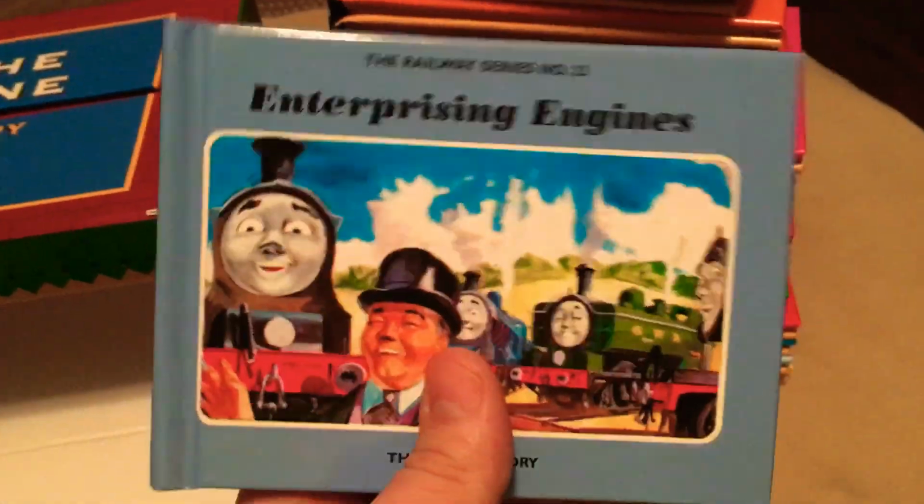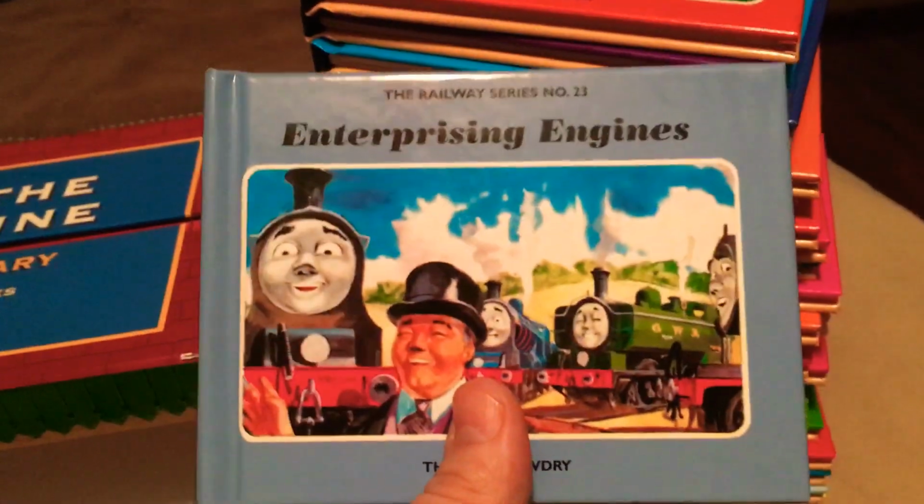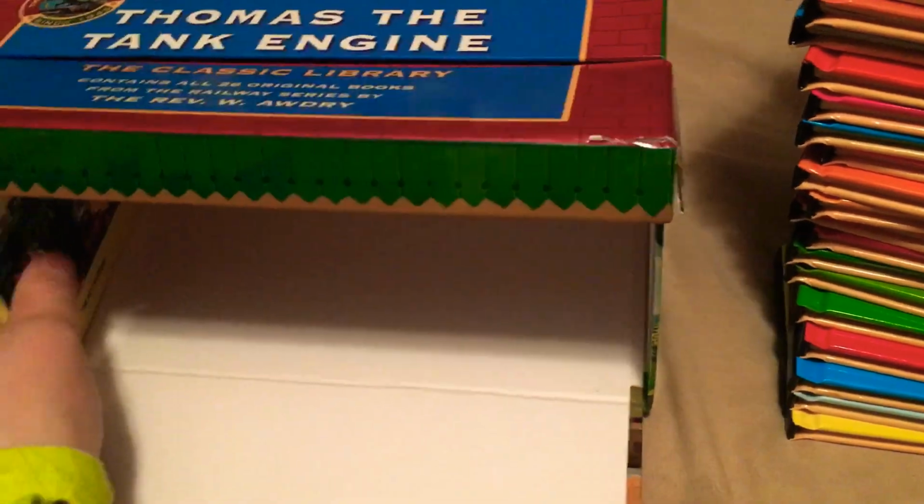This was going to be my second favorite book at one point, but this is actually my favorite. I've been loving this one more and more. I never get bored with this book, and I can read it 24/7. I never get tired of it. That's how good it is.